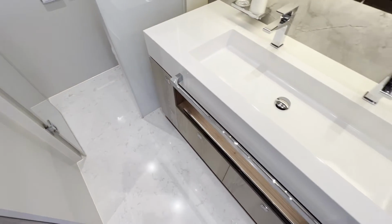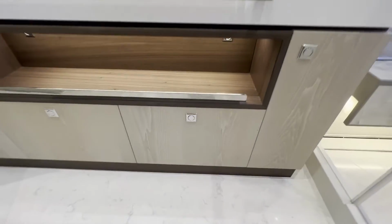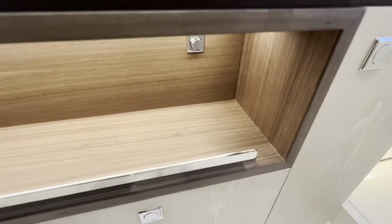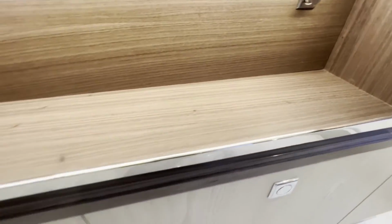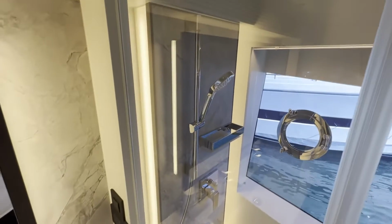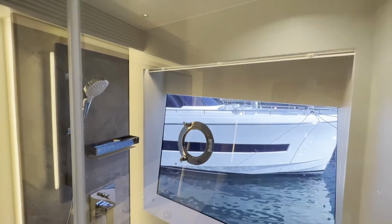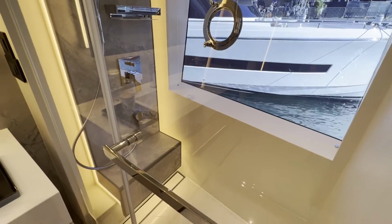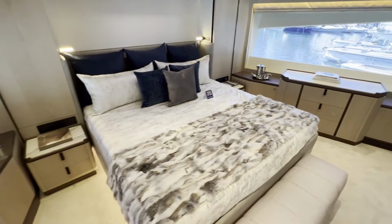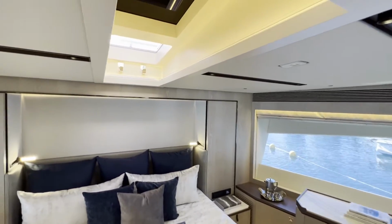And look how nice. I'll show you everything here. Let's see what's in here. Must be something. Oh, this is another thing. Drawers. Oh, this is a gorgeous shower, look. There's a rain shower. Gorgeous, gorgeous. And a little bench there. And nice flooring. All right. That's very nice. Look at the details.